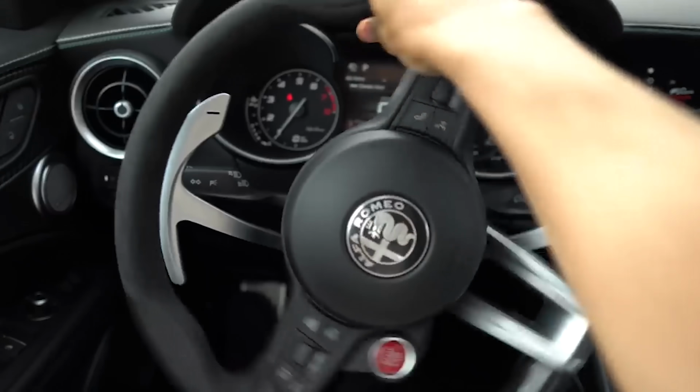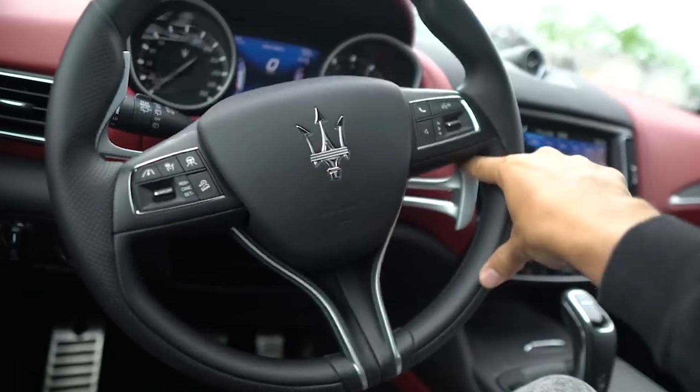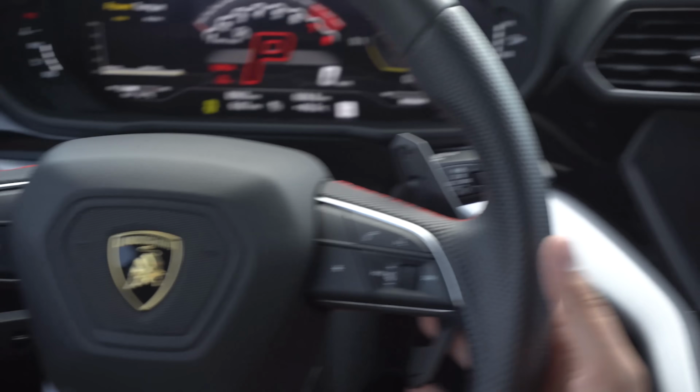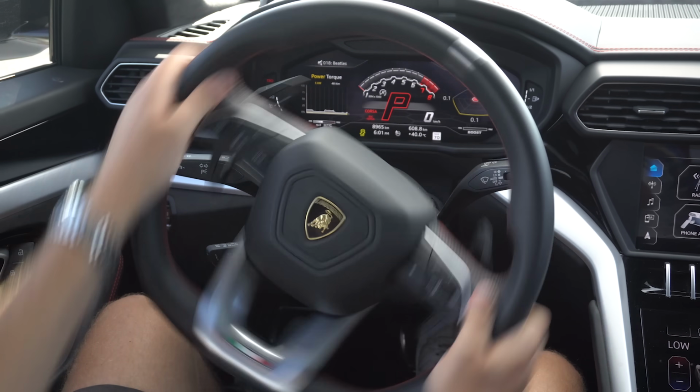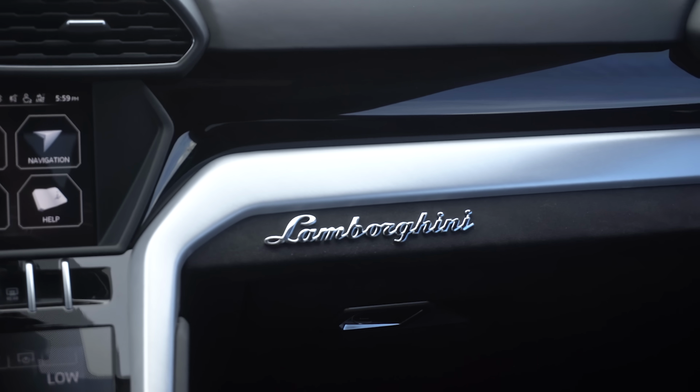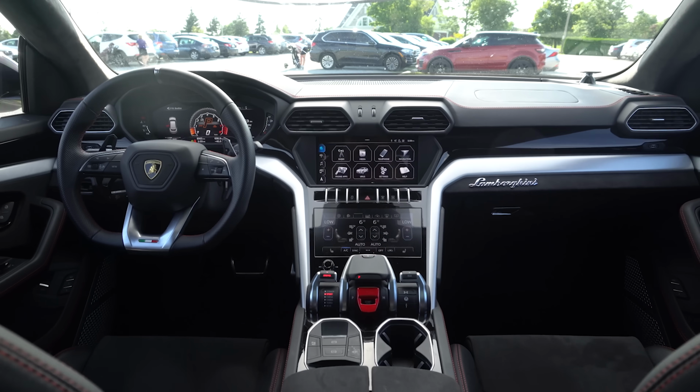And I think I'm a little bit rattled by the non-column mounted paddles. Really? Well, the Alfa Romeo had it, the Levante had it, every Lamborghini has column mounted paddles, but in the SUV, now we're on the steering wheel. But we do like steering wheel mounted paddles, however, they are always bigger on column mounted, so it is more enjoyable. It's just more different for me, and when I get a Lambo, that's what I want, is different.